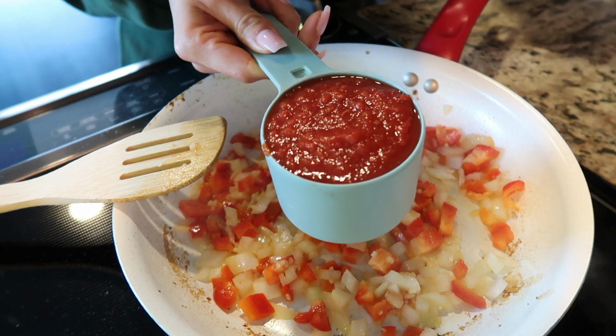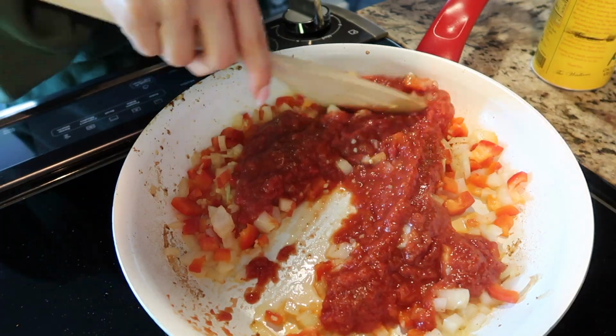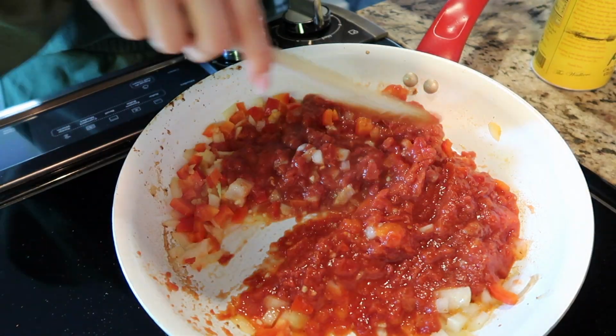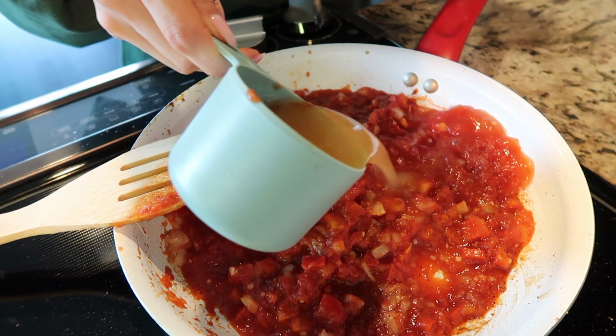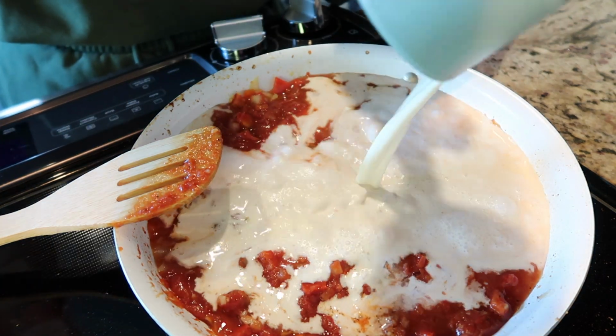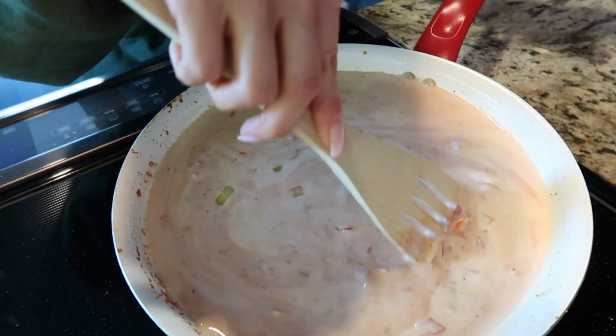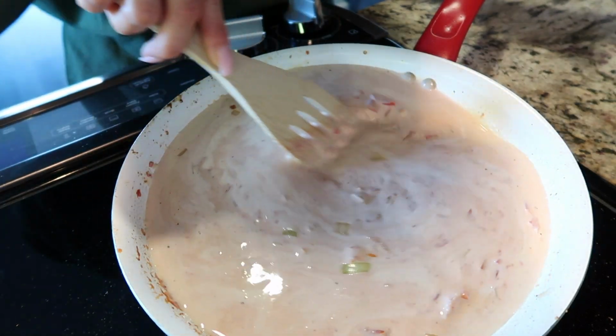Now adding our crushed tomatoes. One cup of chicken broth, and 1.5 cups of heavy cream. We're gonna mix everything together, and then we're gonna wait till this boils, and then once it does, we're gonna add the rest of the ingredients.